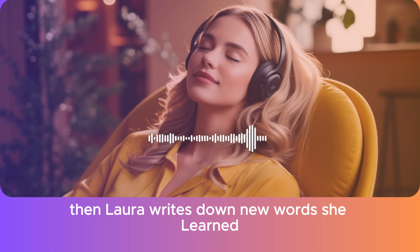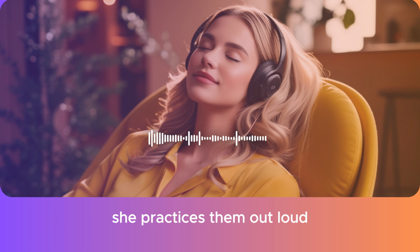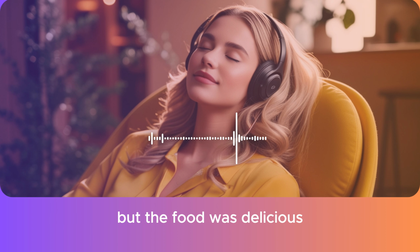Then, Laura writes down new words she learned: museum, sightseeing, guide, delicious, crowded. She practices them out loud. The museum is very big. The city was crowded, but the food was delicious.